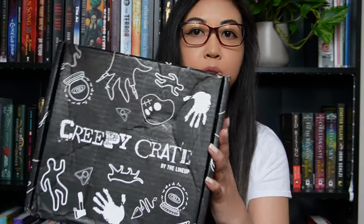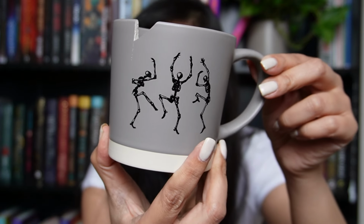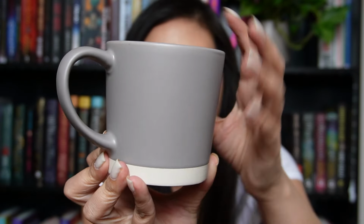Okay, that's it for the Twisted Retreat box. I think I'm gonna do Creepy Crate next. So this is my Creepy Crate. The first thing I see is a mug. Oh no! It's broken! It's broken. That would have been such a cute mug.